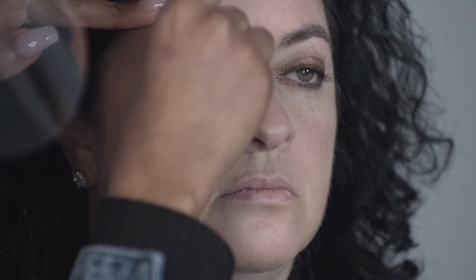And then I don't personally love to use a brow highlight color anymore, but what I do like to do is take the remnants of whatever's left of the concealer and go underneath the brow area for a flawless look and to make everything look very cohesive.